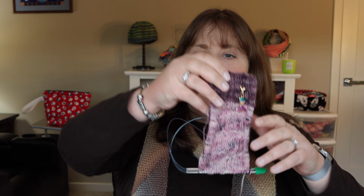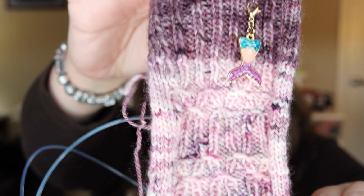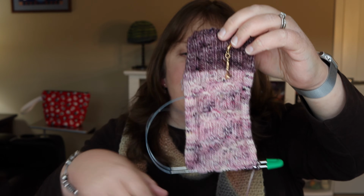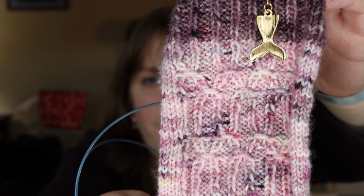Next up is another new cast on. These are my Rome socks. This is a pattern by Nina Phillip, the Knitting Expat, and it is part of her newest sock club, Around the World in 8 Socks. This is the 3rd month that she has released a pattern inspired by a city around the world. This month it is Rome. And it is such a pretty pattern. It does kind of remind me of like Roman columns.